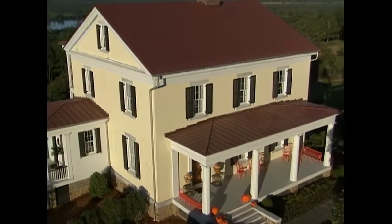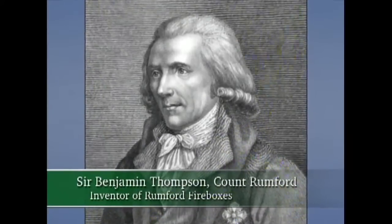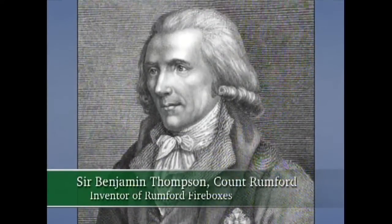Of course, I love fireplaces, both inside and out. They're so wonderful on those cool autumn days. As I looked into the design of fireplaces, I learned about Count Rumford, who designed in the 19th century a firebox that is so energy efficient. It's seeing a resurgence in popularity again today.